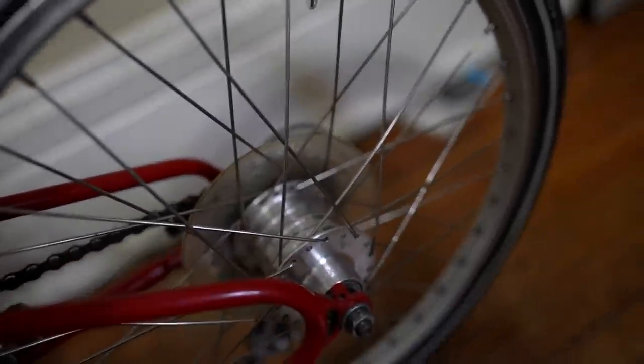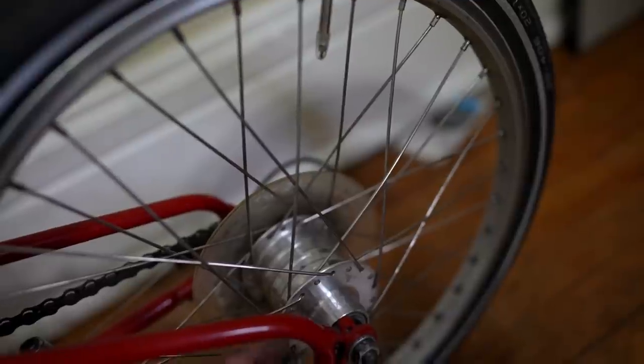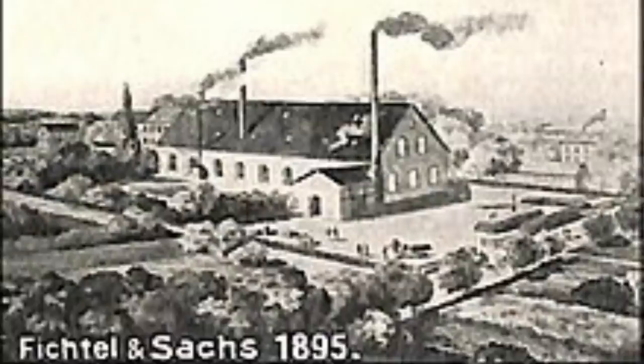Now, let's just talk about this Sachs one-by drive system. Okay, Sachs was a company that was founded a long, long time ago. I think it was in the early 1900s, 1800s, I don't know. But it was founded in Germany.